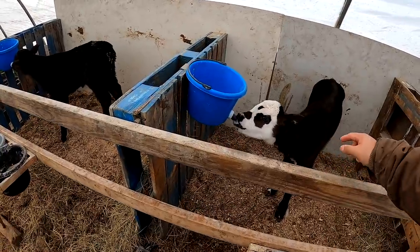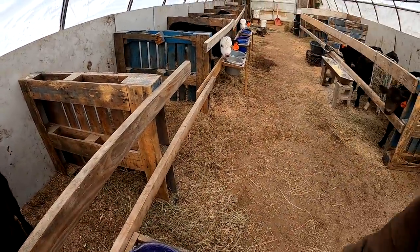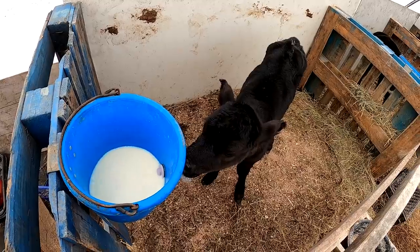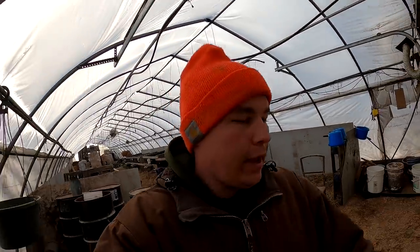So these calves, we just got them in and they're still on nipple pails. These guys drink out of regular buckets. They're about 2 months older than these guys. We are all done in the calf greenhouse.